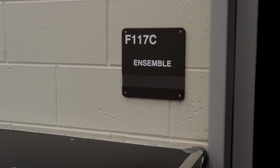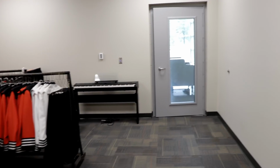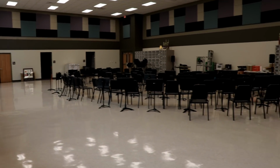This is a shared ensemble room that the chorus is, of course, through there, so both groups will be using this. Right now, the cleaners have just dropped off all the uniforms, so they're going to be sorted in the next couple of weeks and issued to students, and then put into the uniform storage room that you'll see at the other end of the band rooms. What is your use of this usually? We'll use it for sectionals, larger group sectionals when we need to rehearse. I mean, we could get 3 or 4 in a practice room, but anything more than that will need to come in here. This is the band room itself.